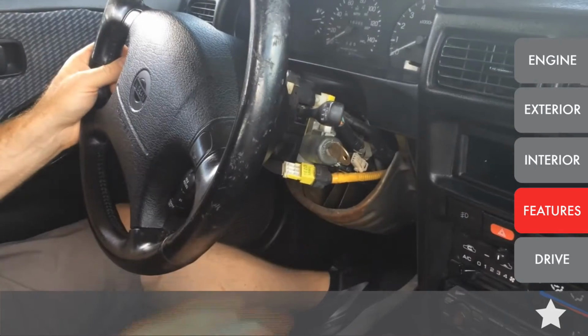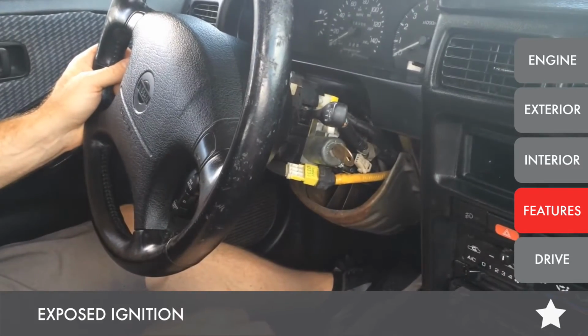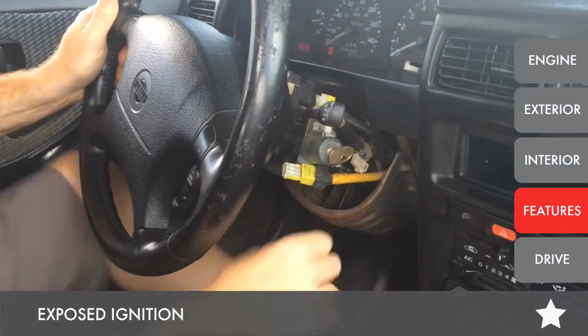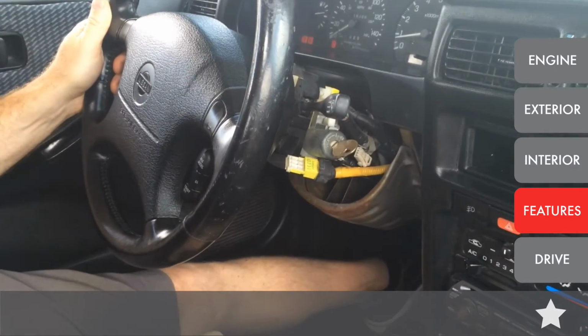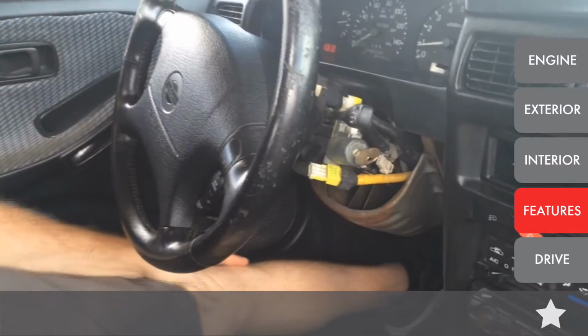Okay, I want to talk a little bit about the ignition. It is exposed at this point so that you can start the car. Key goes in and turn. You got to have the clutch in, first gear, push as hard as you can. As you can see, sometimes the car starts. Other times, there's a little trick that you need to do, which we'll talk about in 1 second.